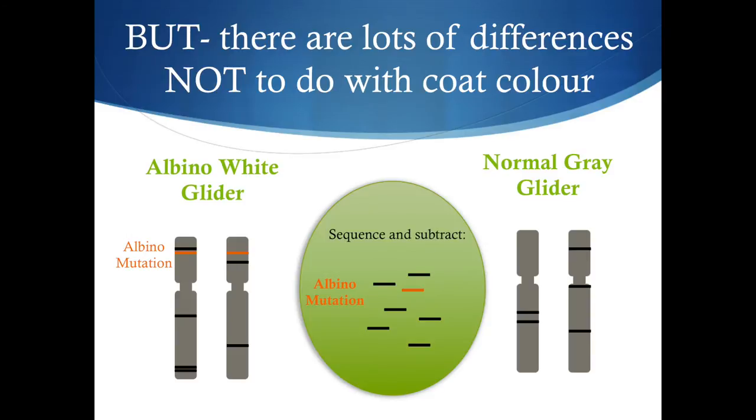In our stylized representation of sugar glider chromosomes on the slide here, all of these differences between individuals are represented by the black bars. So they're differences just like the orange bar, but they don't have to do with our trait of interest. And so the whole genome subtraction is really powerful, and it will pick up every single difference between the two animals that you're comparing, whether or not you care about it or not.